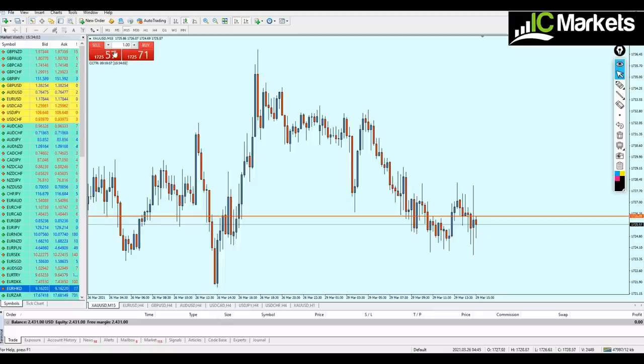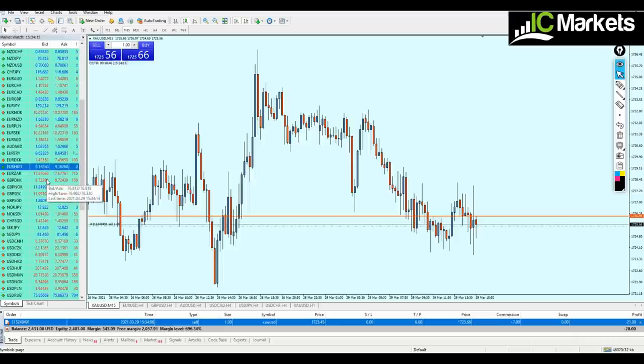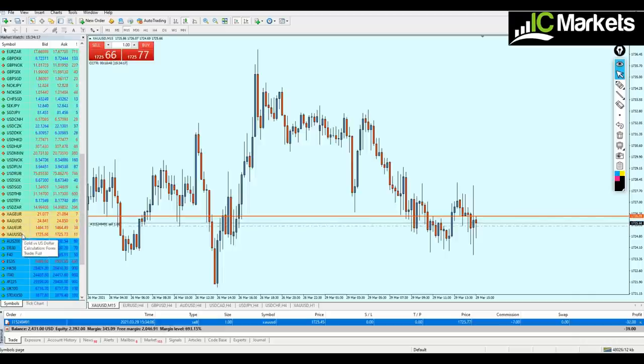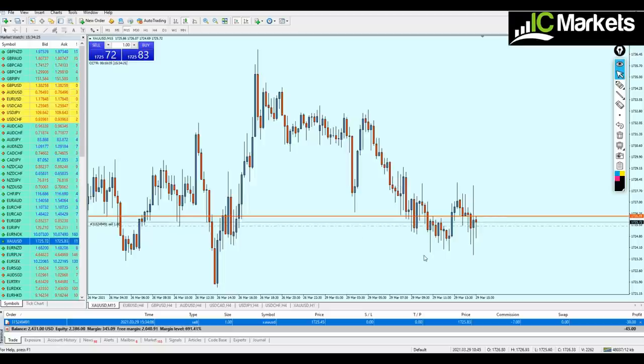I'm nervous because I'm going to use one lot on the gold. That is not an easy decision. Yes, perfect. And of course, I want you guys to notice the spread on the gold, which was 1.3 pips only.